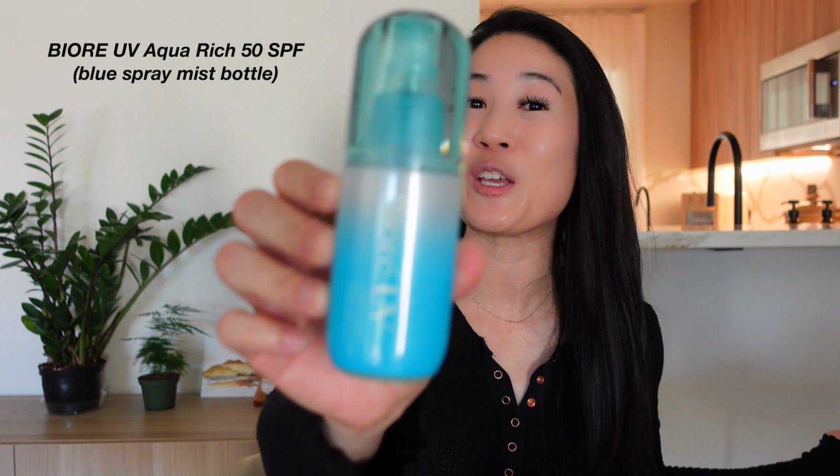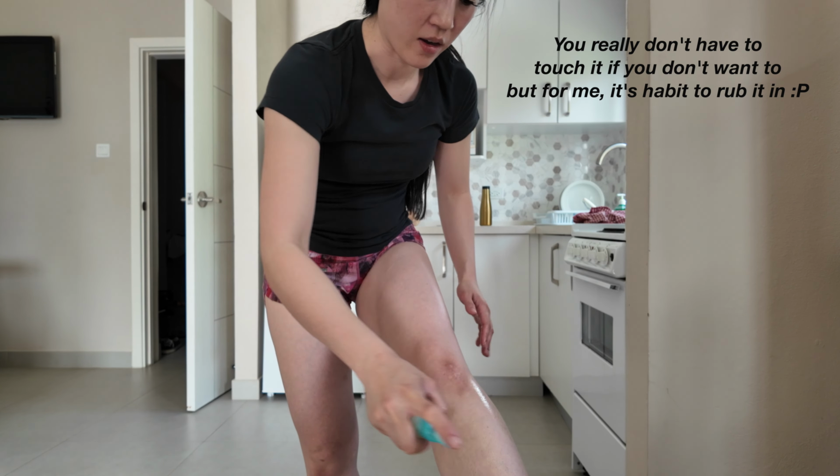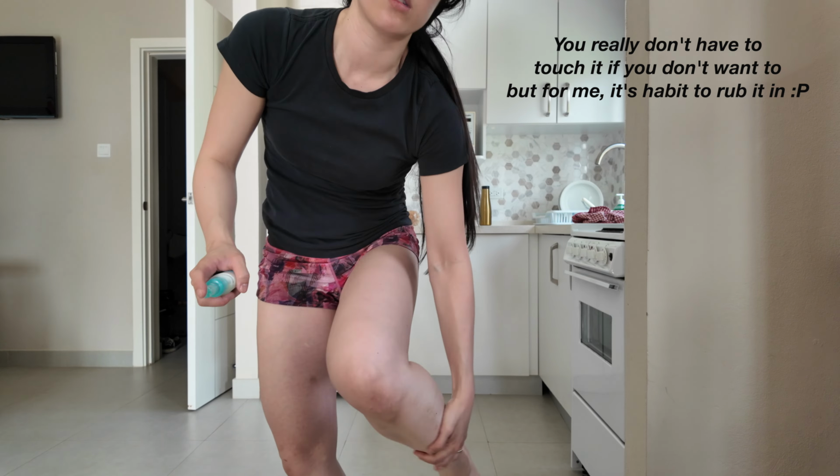All right, in 5th place is the Biore UV Mist. So Biore totally gets points back, even though the other highlight lotion sucks so bad. This one is amazing because you don't have to really touch it. It's a spray and a mist. So I'm gonna show some B-roll on the screen of when I was using this in Barbados.